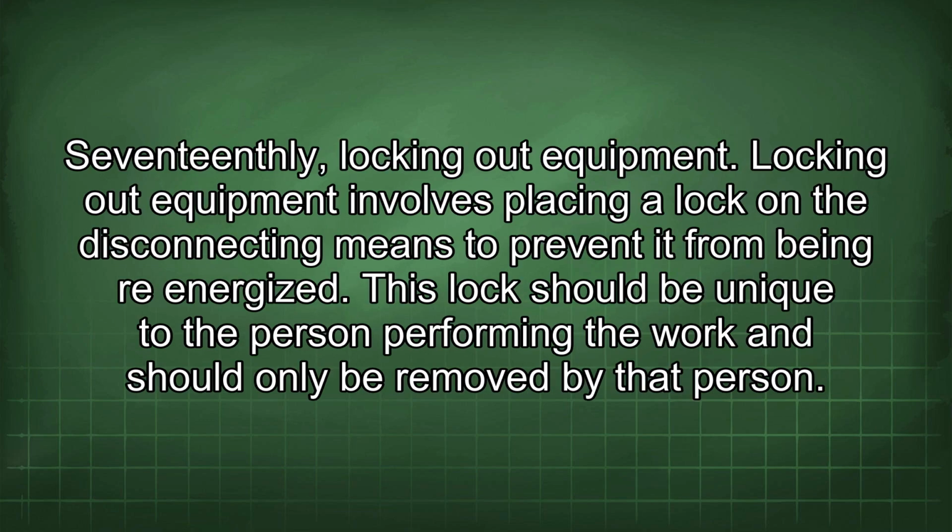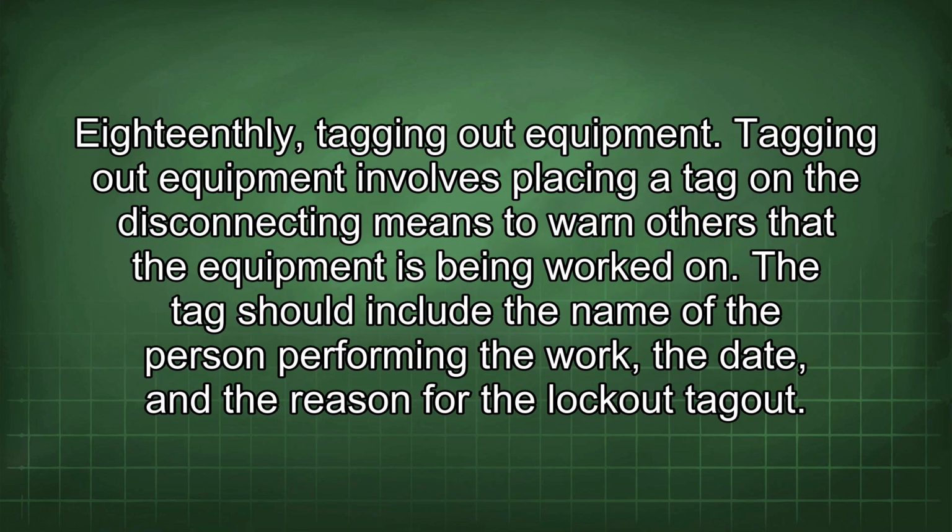17th, locking out equipment. Locking out the equipment involves placing a lock on the disconnecting means to prevent it from being re-energized. This lock should be unique to the person performing the work and should only be removed by that person.